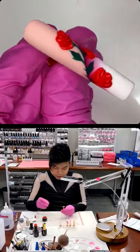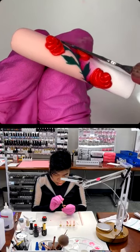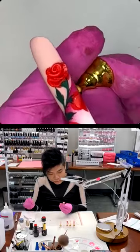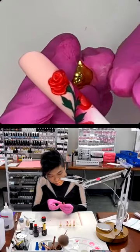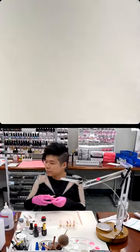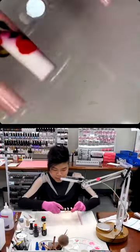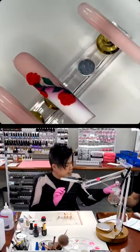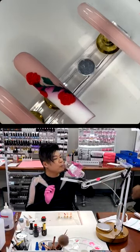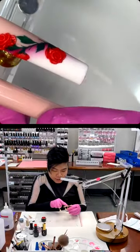Okay. Make sure this one is tacked up. Okay. I'm going to cure this. Let's see. It's so cute. Okay, I am going to do an ombre on this and this.